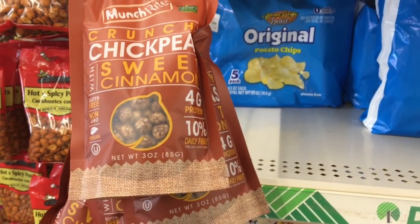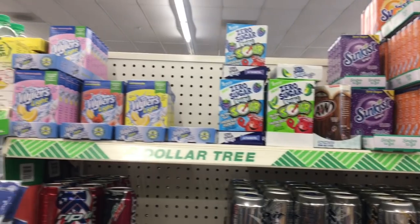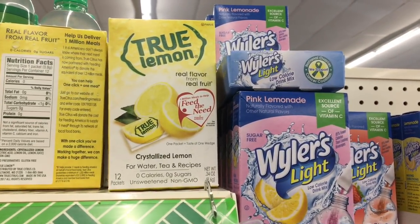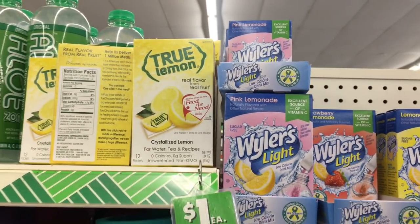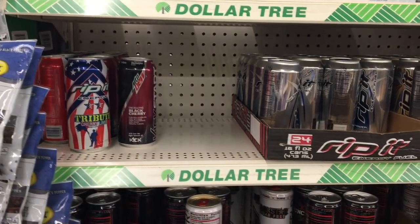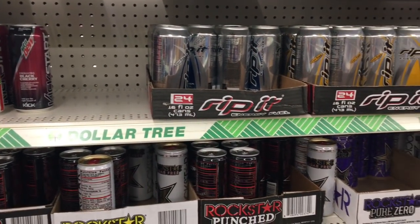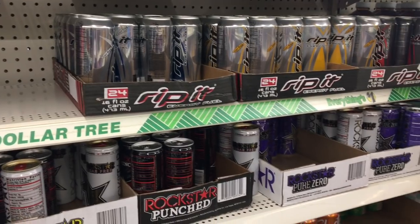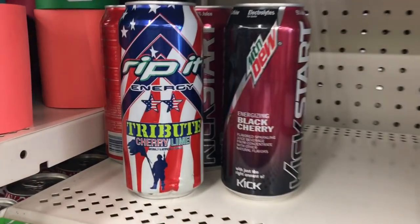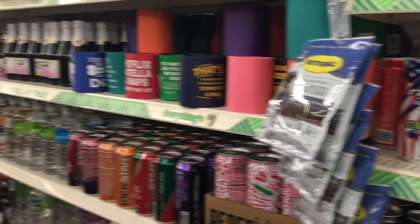Those sound pretty good. Sweet cinnamon. They had a ton of new drinks and drink packets. This says true lemon, crystallized lemon, so it's for your water, your tea. They have a ton of different energy drinks, which can actually get kind of expensive in other stores. They had some Rockstar, and then right here they had Rip It. It was cherry lime, might be pretty good.